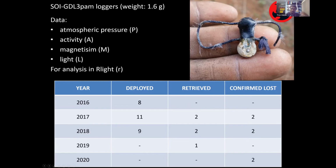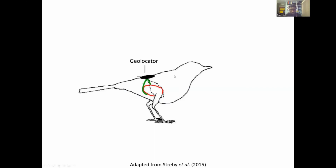This is in the situation where we trapped the bird again and the bird did not have the geolocator on. But because the bird is ringed, we know for sure that this is the individual that we put a geolocator on. So at some point in time, the bird must have lost the geolocator. The geolocator was placed on the bird using what we like to call a leg-loop harness, kind of like wearing a backpack around the legs of the bird. This is different from the true backpack, which goes around the wings of the bird. But this was the method that was least intrusive to the bird.